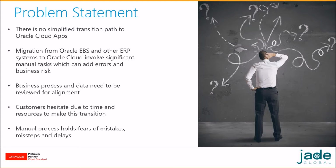But it's always a bit challenging for customers to say yes. I think the primary reasons we thought about are that it's a huge undertaking for people who are on either on-premise applications like EBS or other cloud tier 3, tier 4 kind of ERP applications to move to Oracle Cloud, because there is no clear upgrade path. It's generally considered a re-implementation initiative.